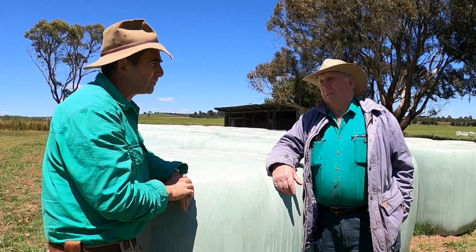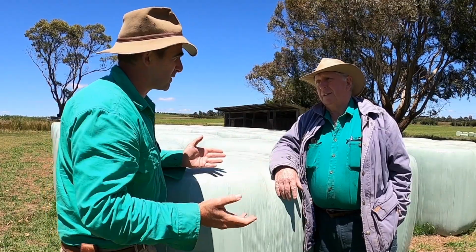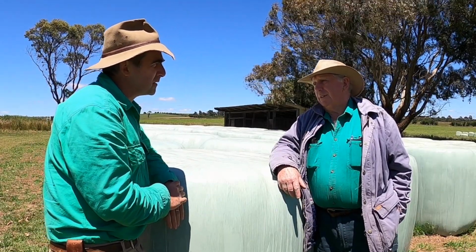In fact, depending on what the feed's like in the paddock, they'll lose weight, because they'll only eat 3% of their body weight a day, won't they? They won't eat 5 just because you've given them some thistles. They're still going to eat that 3%. Rule of thumb is 3% of their body weight a day.